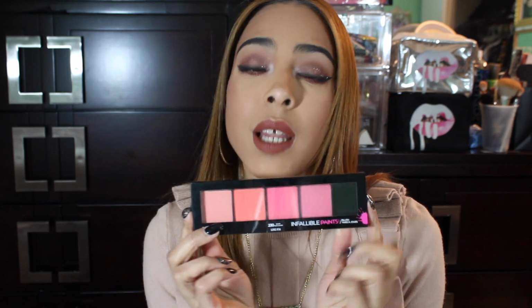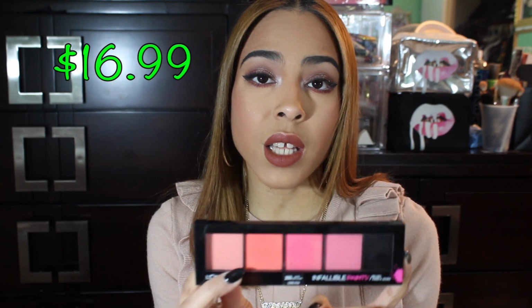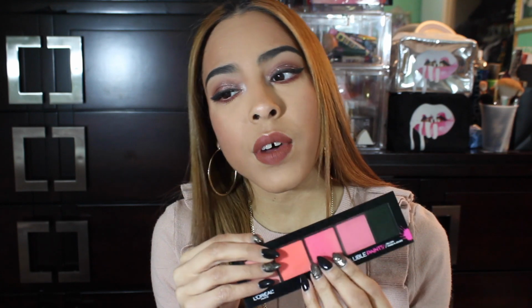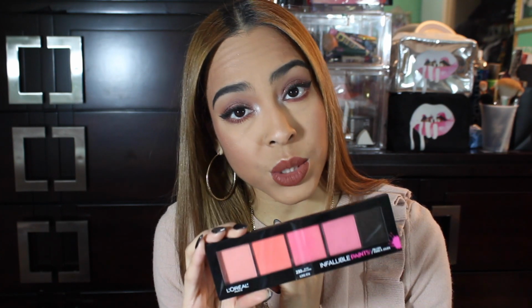So I have two blush palettes that I briefly want to share with you guys. The first palette I want to share with you is the L'Oreal Infallible Paints. These are 4 very beautiful pink blushes. So if you ever need a blush palette and you love pink blush, I would definitely recommend this one. Super affordable, highly pigmented. Second one I want to share with you is the Morphe 9N palette.